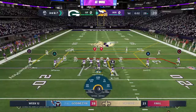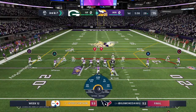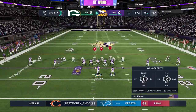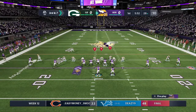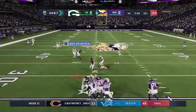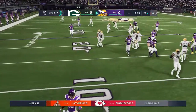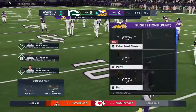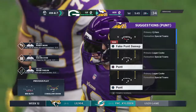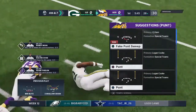A tough spot here on their opening drive. This is 3rd and 7. From the shotgun, he'll look to throw. How about some applause for the defense there? They forced him to throw that one into coverage, and just like that, they're staring at a 4th down. Well done.